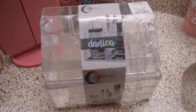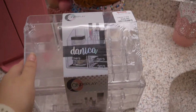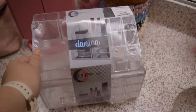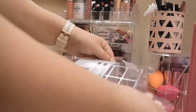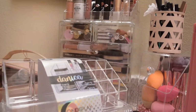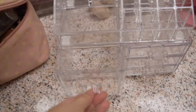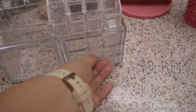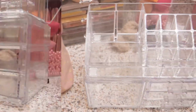And then this is the organizer that I got, so it's like a mini version of that to put the everyday essentials in here. So let's open this bad boy up. By the way, I got it for $16.99, so pretty good deal because that one was like $35. Here's what it looks like, pretty similar to the bigger one. It just has one massive drawer and then three mini ones, so hopefully it will be good for my everyday makeup essentials. Maybe.